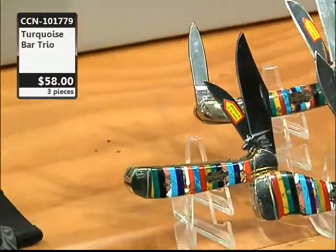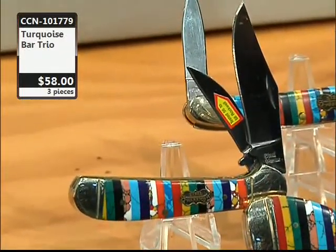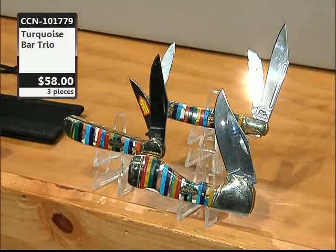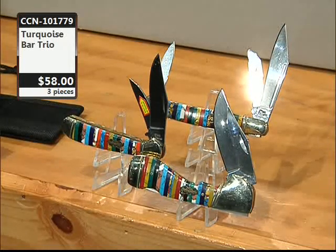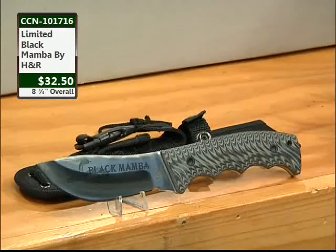This was definitely the most creative, outstanding. It gets the Blue Ribbon Award for this year that Steel Warrior came out with. They were just the craziest fun knives. These are the final 3 we have left. It looks like we have 30 quantity at $58. That's something I hope we do reorder and get back in here, but I may never see them again. I do not know what the plans are with that, but 101779.